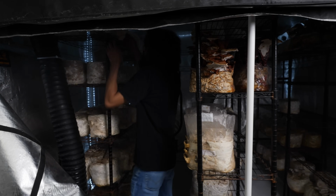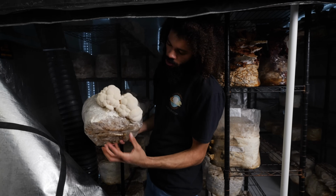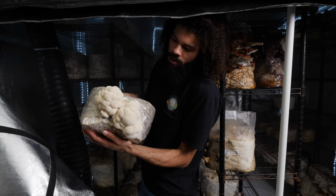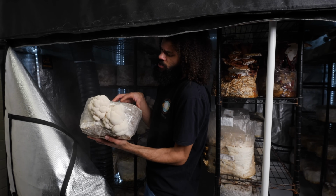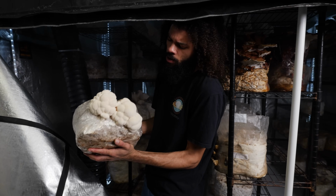Also, we have some second and third flush lion's mane. After I top fruit them, we fold the bag back down and just make a nice incision, and we can still get copious amounts of lion's mane all the way up to the third or fourth flush. It really gets the most out of the substrate and produces for quite a while.